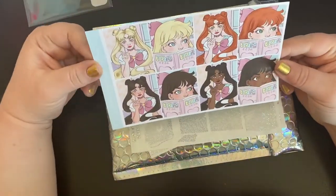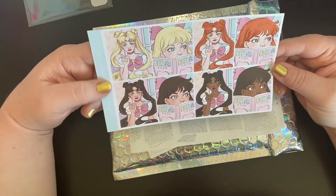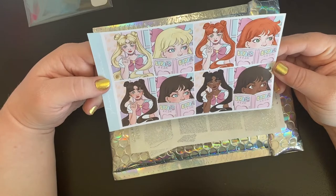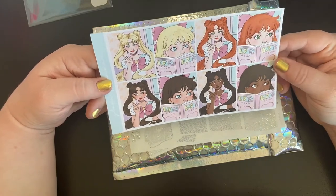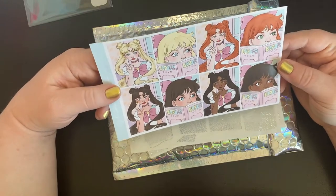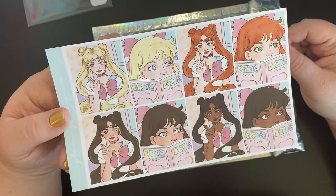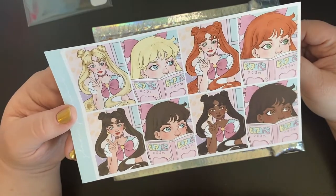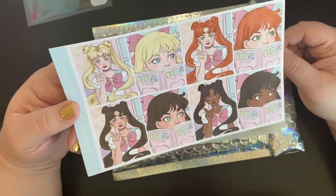And then you've got the girls, so you've got 4 different sets of skin and hair tone and stuff. Whoever this artist is, the eyes on the characters, because I've had other kits with this art, or from this artist, and I don't know, it kind of freaked me out a little bit.